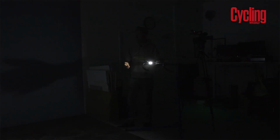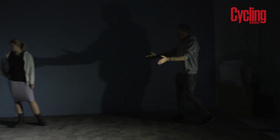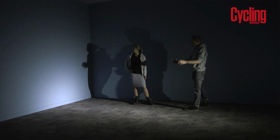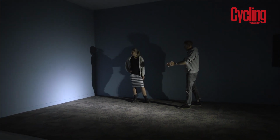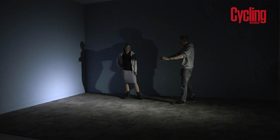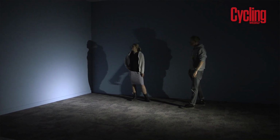Just turn the Knog on. So this is in the brightest setting. You've got both the LEDs working on here. And you can see straight away, we don't have that bright central section. It's still more of what we call a floodlight than a spotlight. Whereas the first two were more of a concentrated bright setting, this is more of an even spread of light. So, I mean, it gives you a good amount of light.